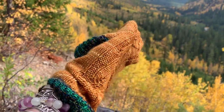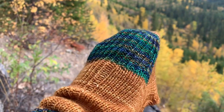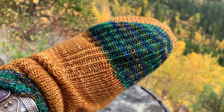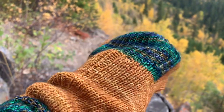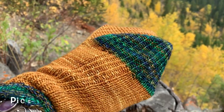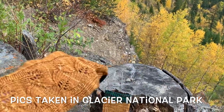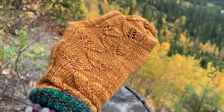Christine asked me to test knit those socks for her, and I did. And unlike what I have done for Jan Swarbrick, which I apologize, Jan, from now on, I will test knit your socks the way the pattern is written and not alter it for toe up, which is my preference. I knit those cuff down as Christine's pattern is written.